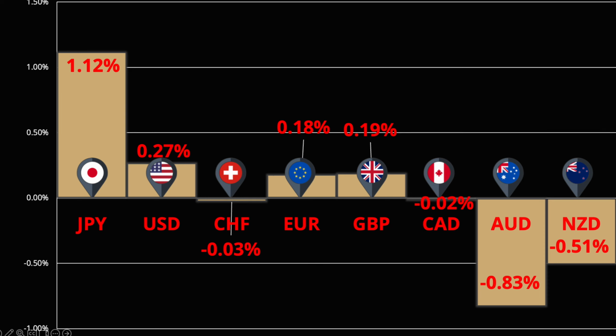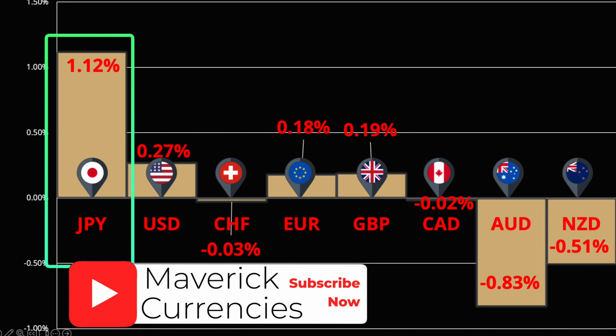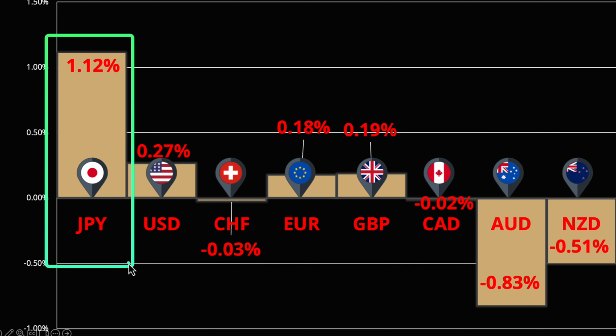So let's take a look at the numbers today. Japanese yen, again, after having that massive move intraday, now up 1.12%. So something we have to look at and see if this is again a selling opportunity or if it has some more legs behind it. We'll take a look at the charts.